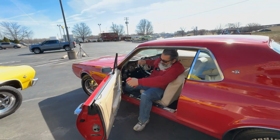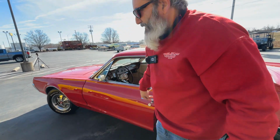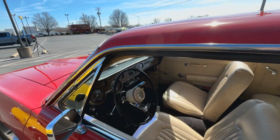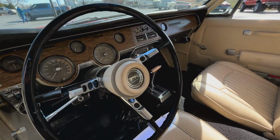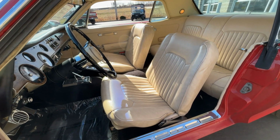Wow, let's watch an old man get out of a car. Isn't it fun, folks? Hey, you match it today. You're red. I know. I like the Cougar. I do. It's a Mercury. It's a cool interior. Like the Cougar badge in the middle of the steering wheel, there's an actual cap. I like that. Yeah, all the gauges work.